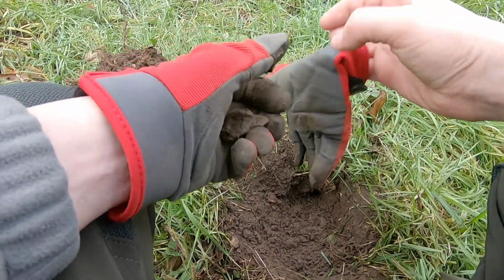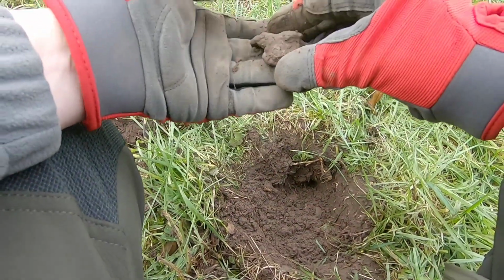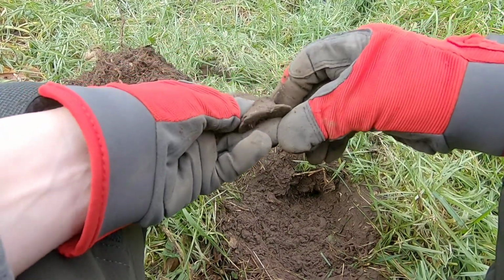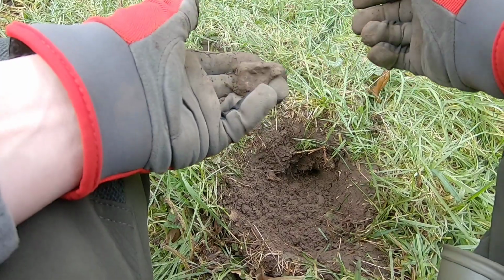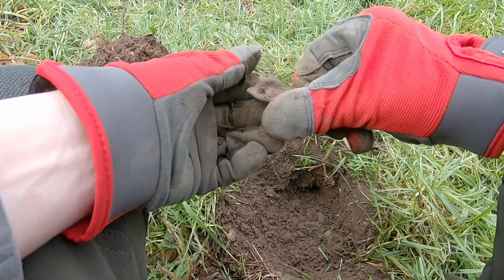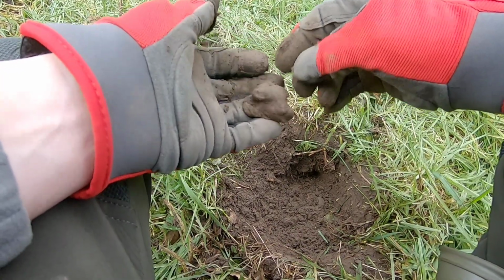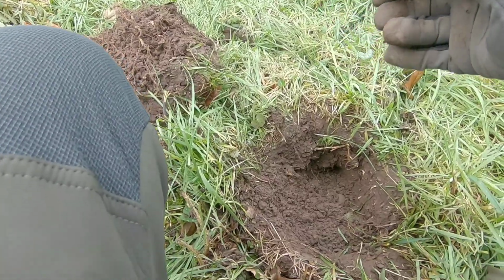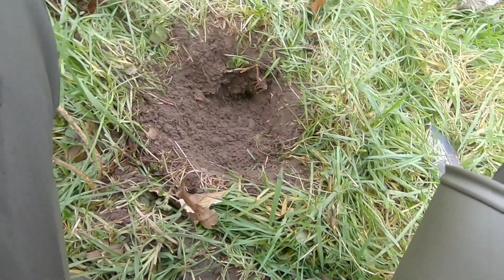It said format SD card, error. I thought I'd lost all my footage of finding my foil. I just dug this one up, not entirely sure what it is, definitely looks like something. Until I get it home and clean it, I won't know. But yeah, it's not just your average piece of tat. It looks like it's had some kind of purpose.